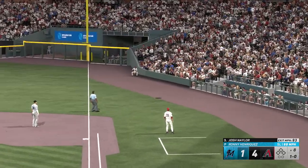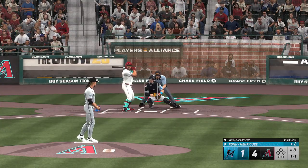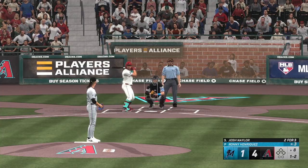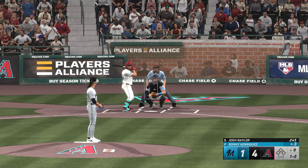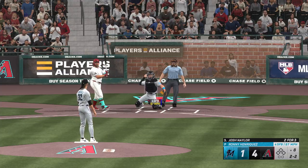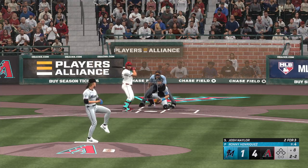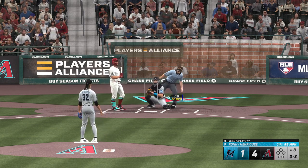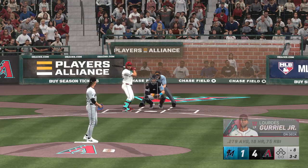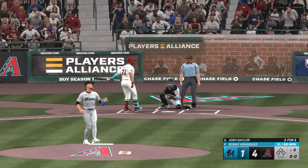Fouled off to the right. There's the strike. And that one is downstairs. Now 2-2. Breaking ball misses down and away. That one misses. So a leadoff walk.